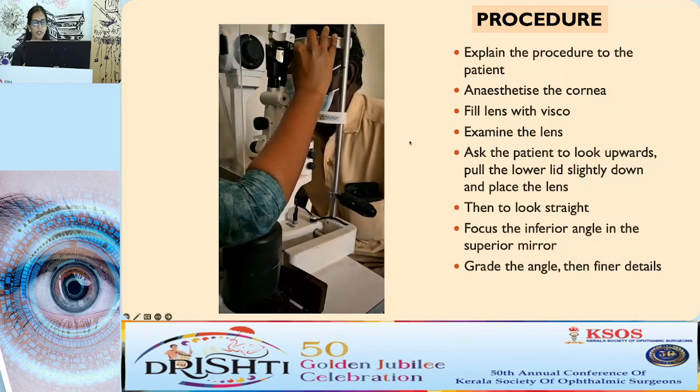Then first of all, you have to focus on the inferior angle in the superior mirror because that is the widest angle. Grade the angle, then you can increase the illumination, broaden the slit beam and look for the final details.